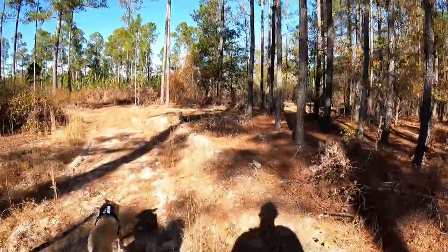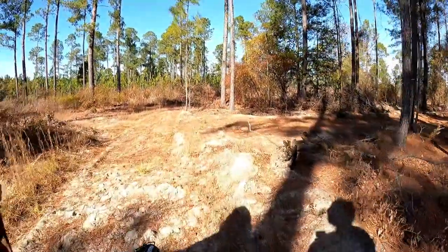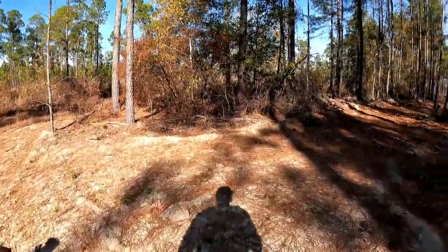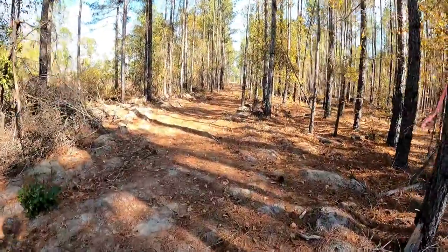Yeah. Let's go this way. I hope there's some lake somewhere. I don't think there's a lake here. I see a fence or something, or a bench.